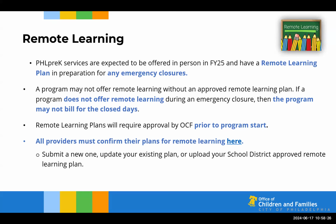Remote learning plans will need to be approved by OCF prior to the program's start. All providers must confirm their plans for remote learning online, and the link will be in the weekly provider update as well.